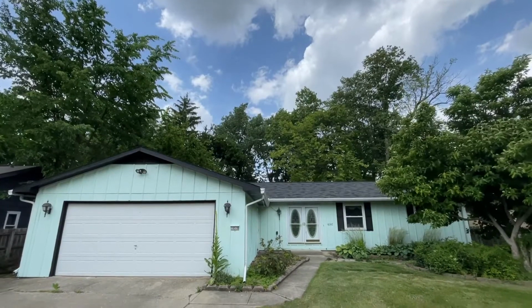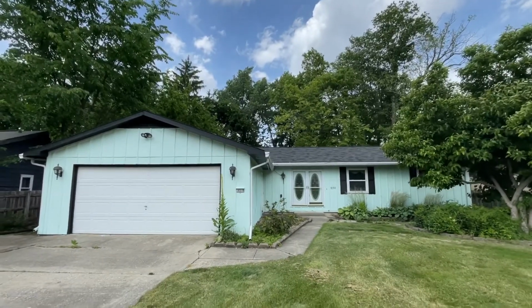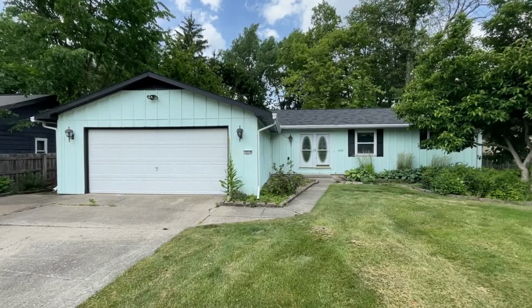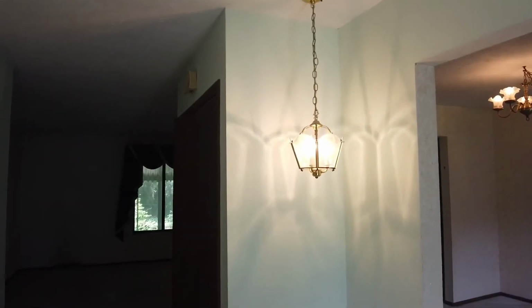Let's hop right into this tour. So here is the home that we are going to be touring today. It is a ranch style home over in Strongsville, Ohio, and I do not think you can go wrong with this location. I live here and I absolutely love it.